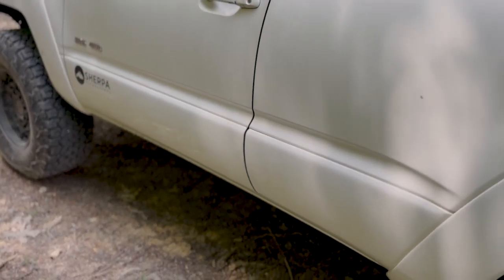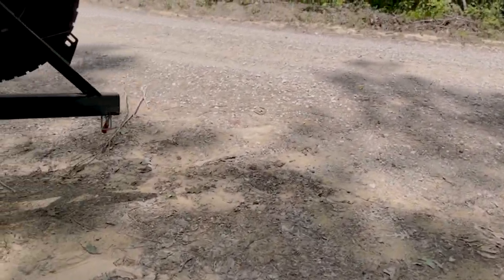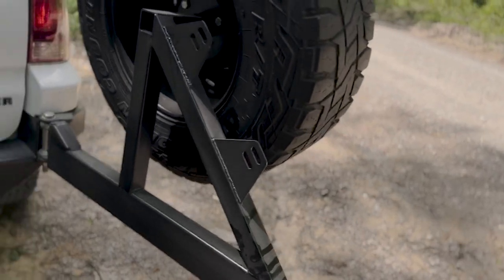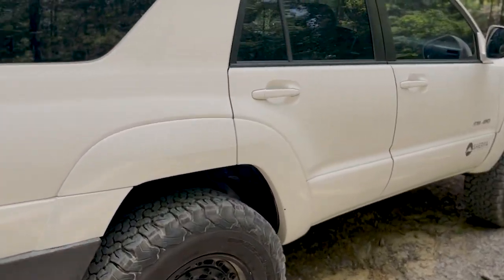all the way throughout. Running boards were taken off. I'll probably buy some Coastal Off-Road running rock sliders. Not that it needs it, it's just a looks kind of thing. Let's look inside real quick.